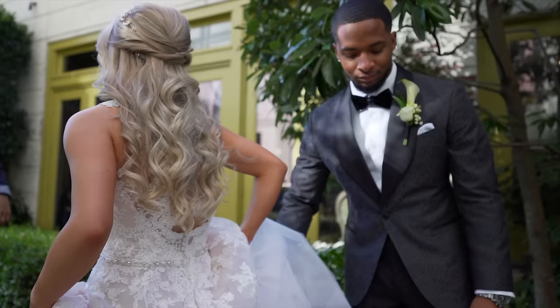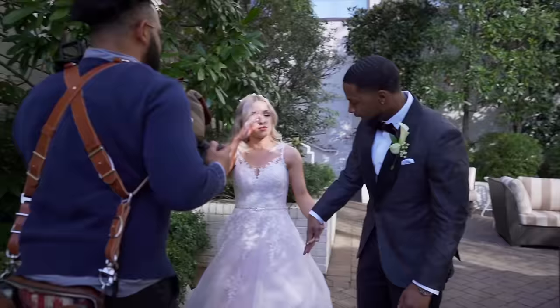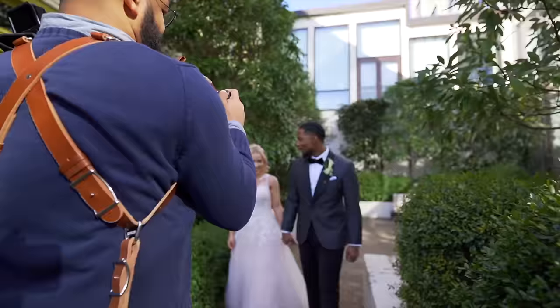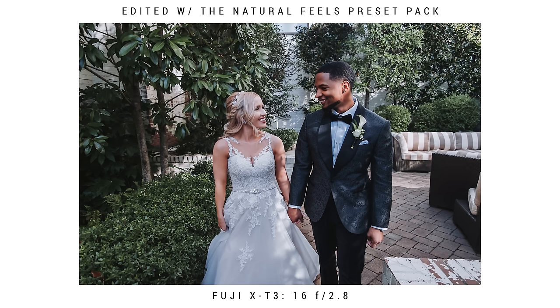For walking shots, you want to change your camera to zone focusing and continuous focusing. Point the larger square at them and use back button focusing to be able to continuously focus on them while they walk towards you. This way you don't really have to worry about the focus. You know everything's basically in focus because you're using continuous focus and you're right there on them. For these shots, I use the 16 f2.8.